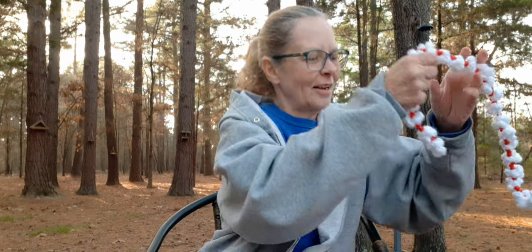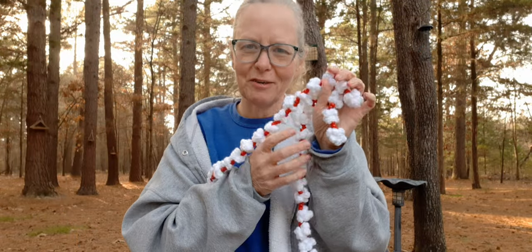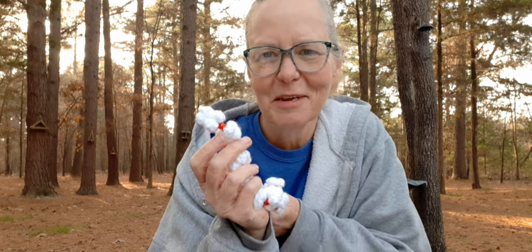Let me get it out here. And here it is. Now, I had intentions of making this for my bigger tree. But let me tell you, it takes a very long time, because I started off and I would go over to the tree and wrap it around it, and I thought, oh my goodness, I've got a long ways to go.